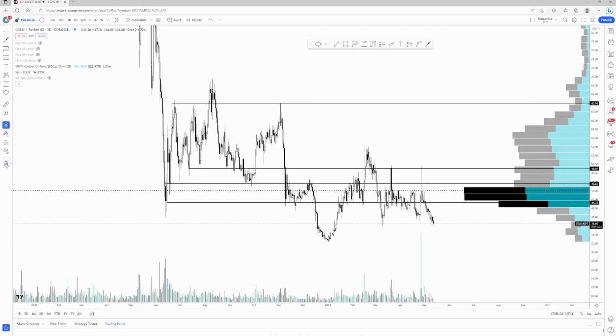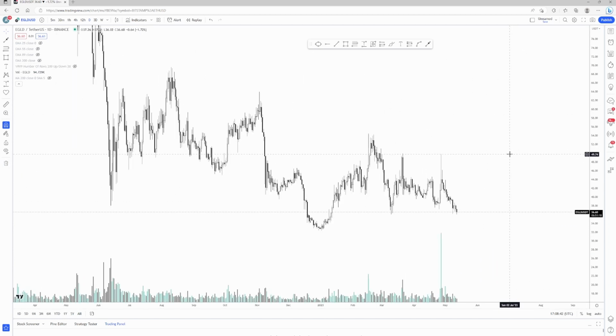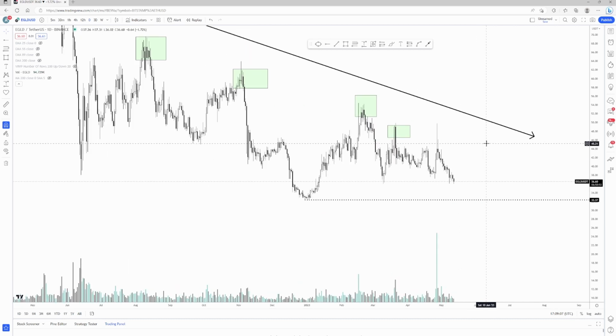EGLD. This is a messy chart. Let's get rid of it. Don't know what is going on here. It looks like it's just, again, ugly. Lower highs across the board. Lower high, lower high, lower high, lower high. It's just not a buy yet. Maybe again, you can take a swing at it here at $32, but that's kind of knife catching a little bit, in my opinion.